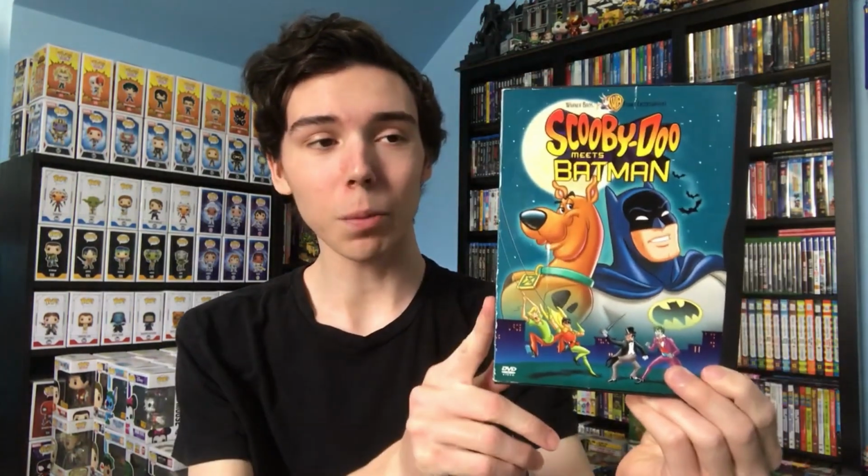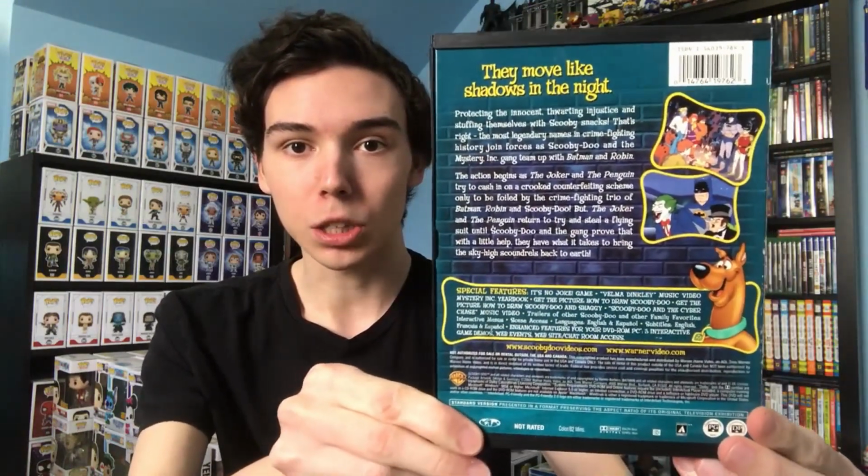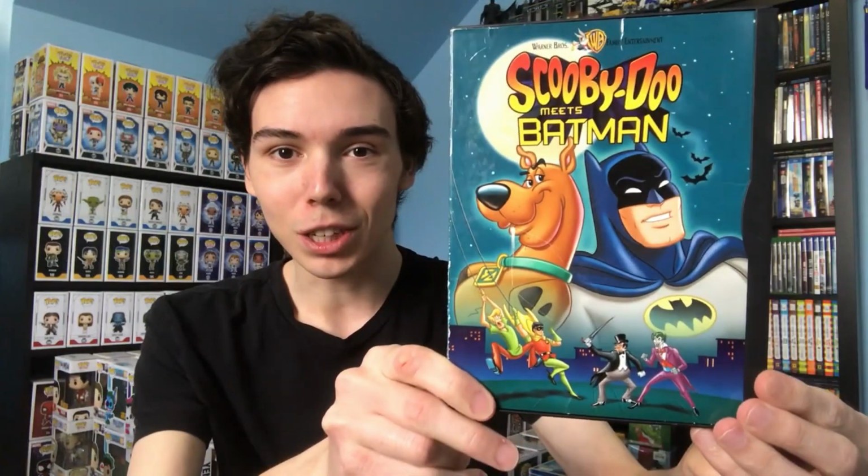Alright, so the first title that we have here is Scooby-Doo Meets Batman. Of course, a really classic crossover here. I really like this case. I think that it looks really nice. The artwork's just so classic. I love that iconic look of Batman in his blue and gray outfit as well.